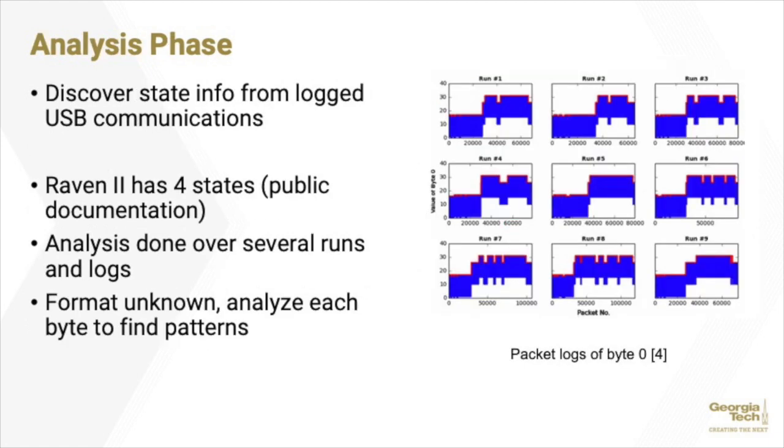After all the packets have been received, the next phase is to analyze them and look for the state information based off of different patterns. The Raven has 4 states, and this is known through the public documentation. The analysis was done over several runs and different logs, and because the format was unknown, they had to analyze every specific byte to try and find these patterns. In the image on the right, it shows the packets of byte 0, which is the byte that was actually used to determine the state values.